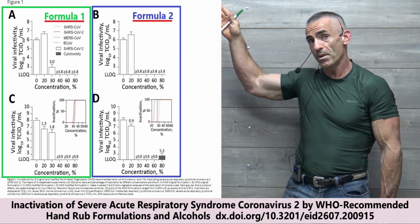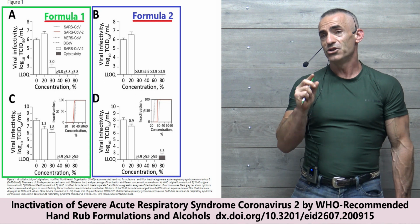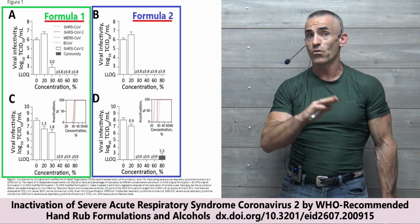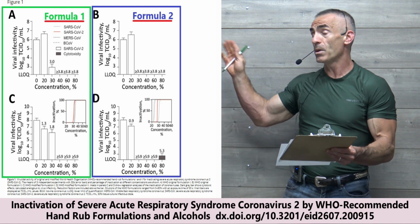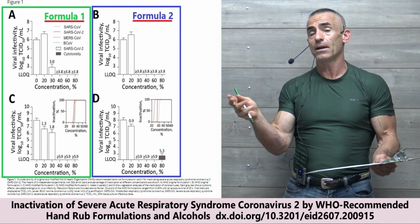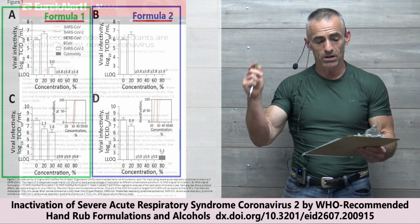All right, so you have Formula 1 and Formula 2. Now that is the results after 30 seconds. So they end up being very, very effective disinfectants overall just on their own. So without any further ado, let's get right into the research as follows. Again, Formula 1 and Formula 2, I'm going to post it in an easy to read format for each formula as well in a few seconds. But to proceed as follows.